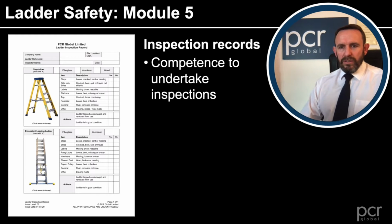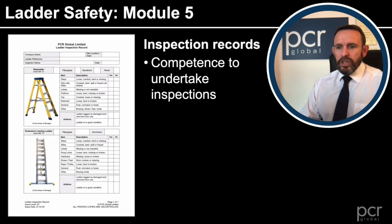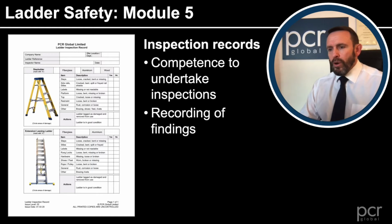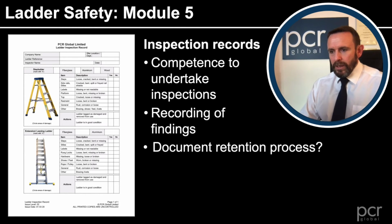Records, we're going to need to write this down. So again, we must be competent to undertake inspections. An inspection sheet like the one on the left-hand side does give us all the areas to check. It is beneficial. You can download that at the start of the course. Recording our findings, so it's documented.